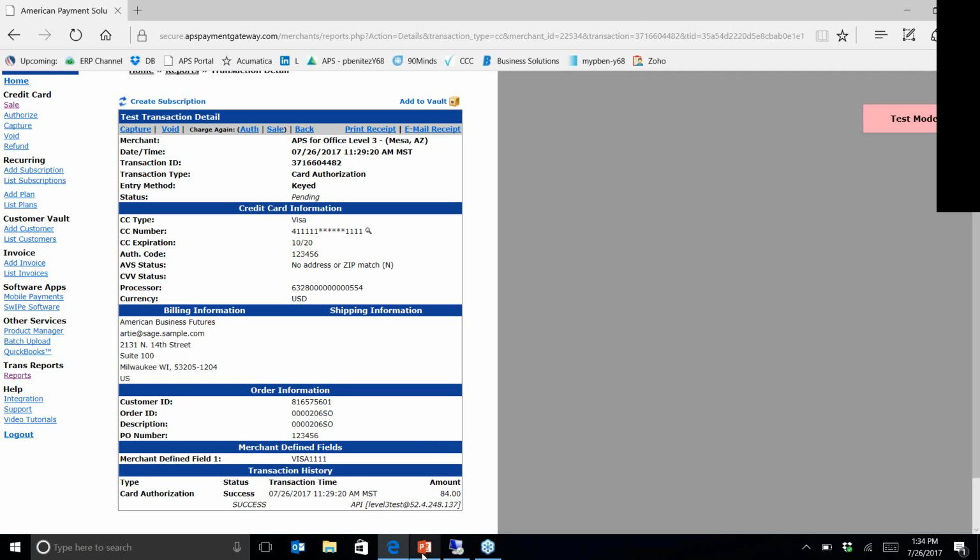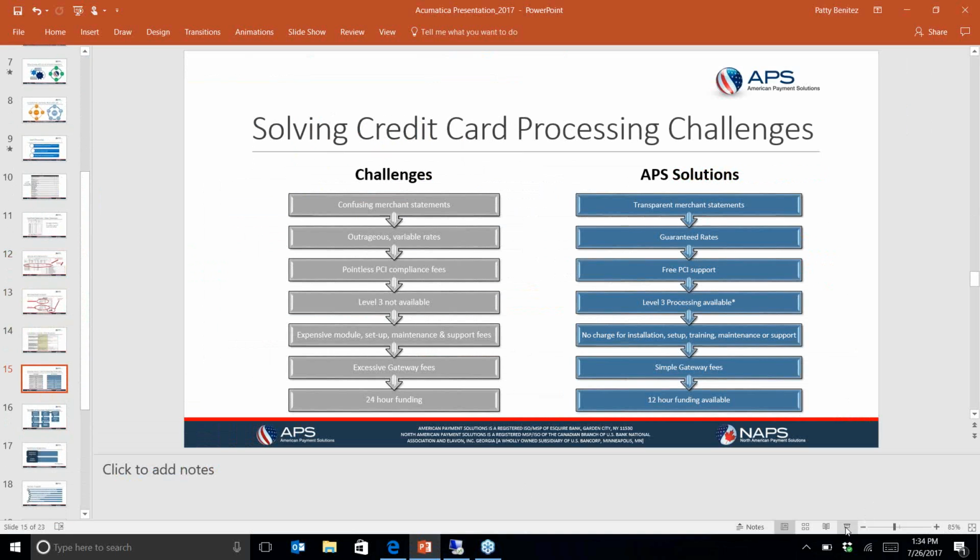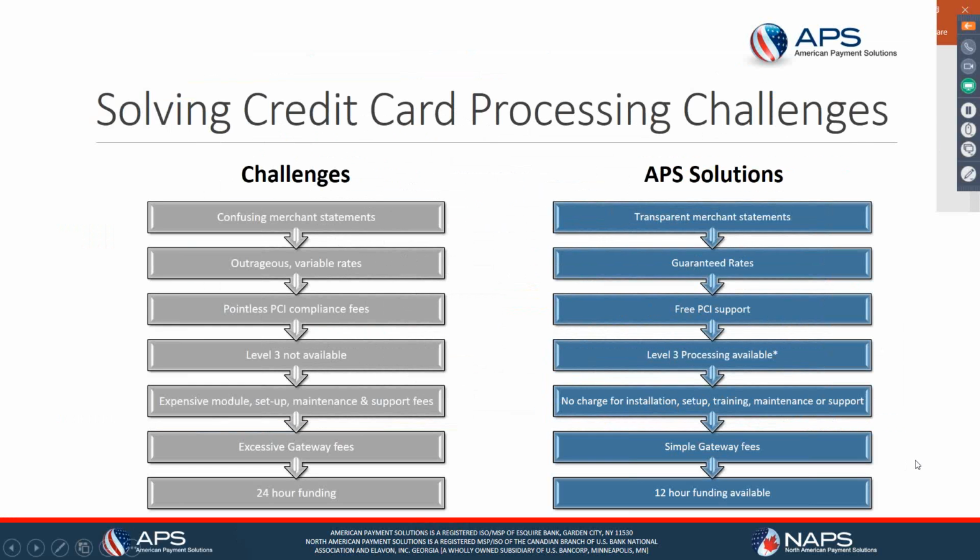So now let's just go back to the additional benefits that you can receive with American Payment Solutions. Many of the items that you see on the screen have been reported by many of our merchants. Now you'll notice on the left side, I'm listing the challenges, and on the right side, the solutions that we propose. I'm going to focus on the solutions. One of the first things that we like to do is educate our merchants to understand their current merchant statements. Why? Because we want them to know how to keep any processor on their toes and how to obtain the best rates available in the industry. Our promise to our merchants is definitely to provide the most transparent merchant statements, help them understand where the fees are coming from, who makes the money where, and where exactly there is room for savings.